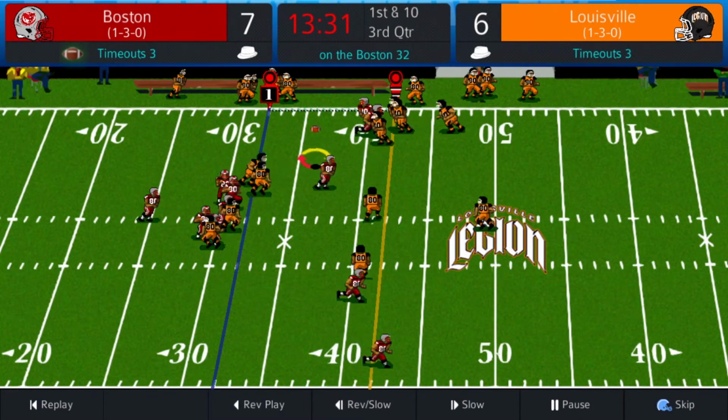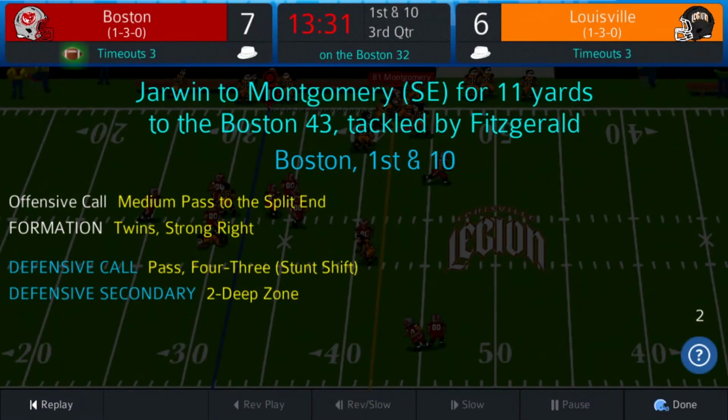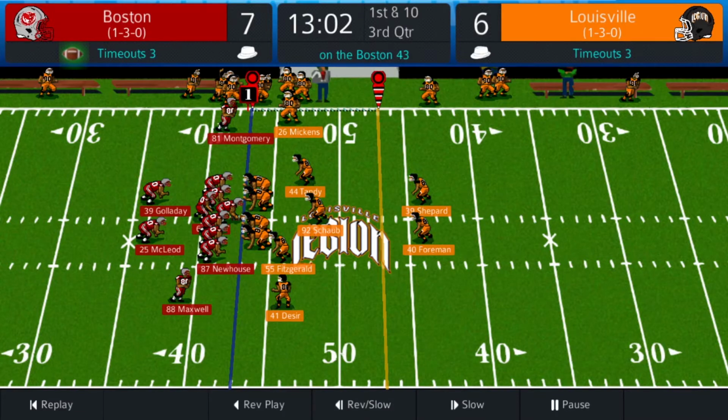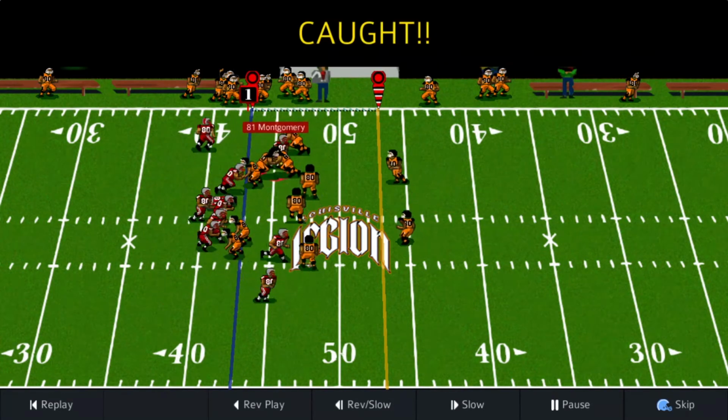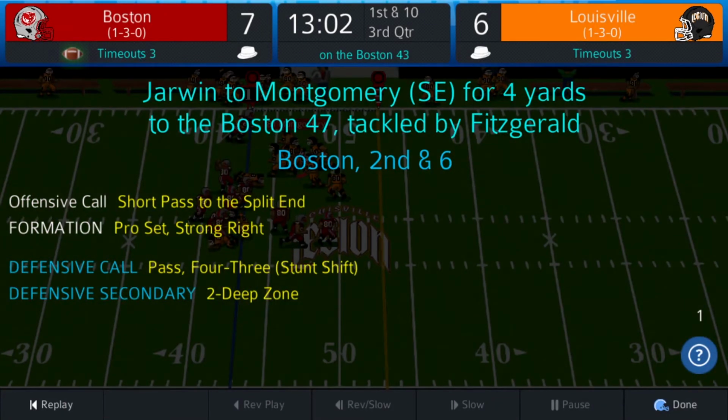Jarwin back to pass. Jarwin gets to Montgomery again, likely his favorite target at the moment. Montgomery with the catch. Another pass to Montgomery. Quick release, 4-yard gain.